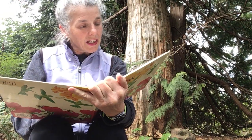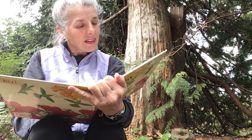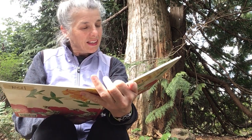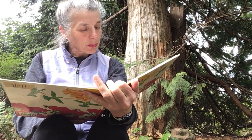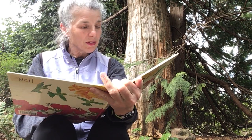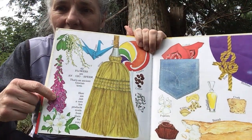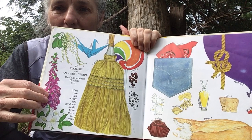All flowers are angiosperms. That's an ancient Grecian term. Here are just a few, very few products made from them for you. Let's go through these. Look at this. This one is actually digitalis. They use that for some heart medicine.